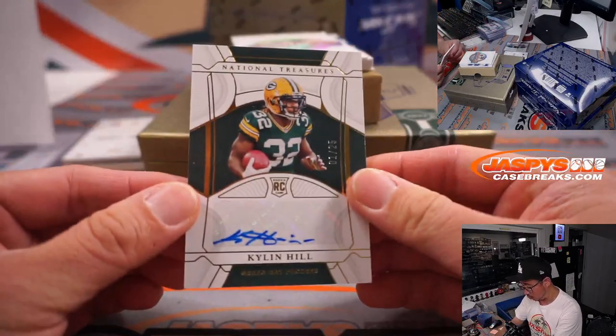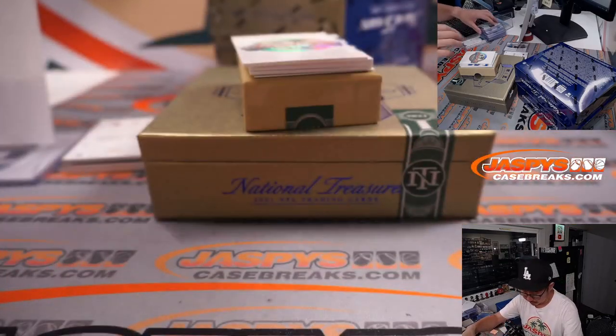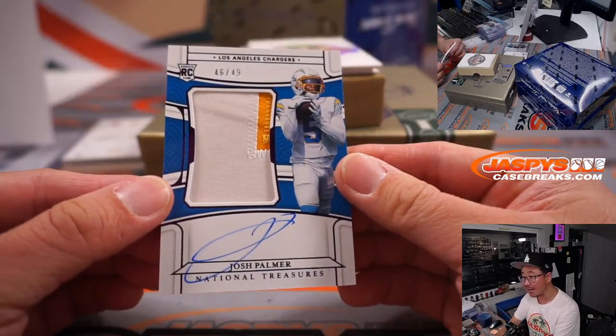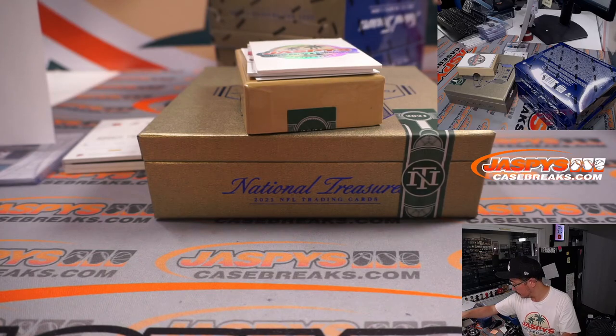And we got Killen Hill, 1 out of 25, his autograph for Carl and Green Bay. And we got Josh Palmer, 46 out of 49, two-color patch and autograph for the Chargers. That's going to be Tim with the Bolts.